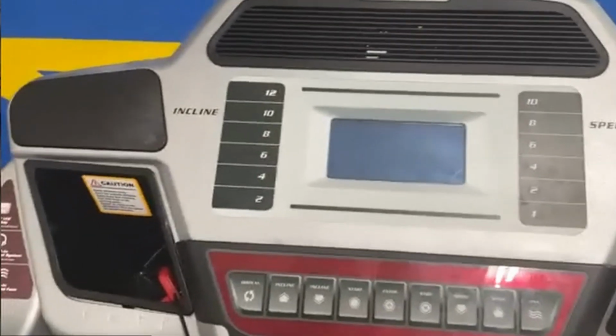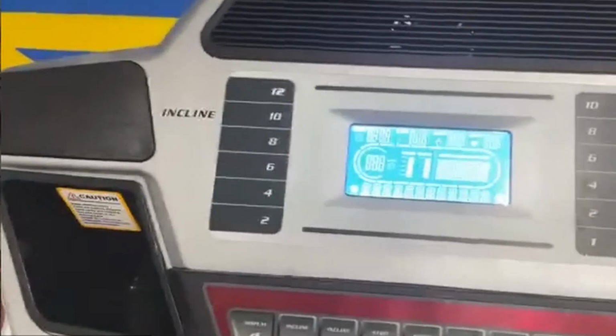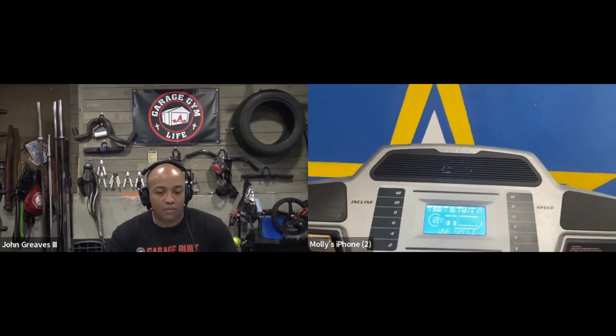It has a little fan on it, but this screen does not have a TV. It just shows you your laps and all that kind of stuff. But hey, that's all you need. It's been really good. Yeah, exactly. It does its job.